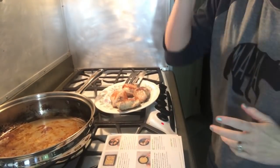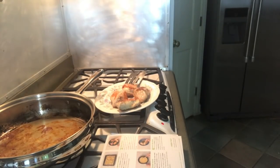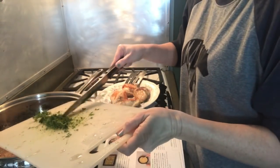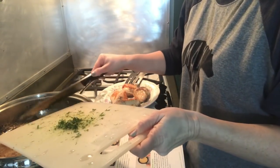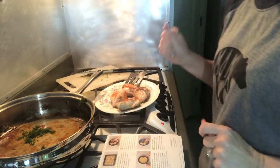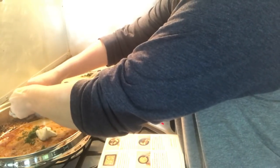Okay, so it says we're going to add a teaspoon of dill, which I went ahead and chopped, and you're supposed to save some for a garnish. So I'm going to add that, and then it says we're going to add sour cream. So we had 2 little containers of sour cream. Now again, if you were dairy free or don't like sour cream, this may be a recipe you wouldn't try, but my family does. So we're going to add sour cream.